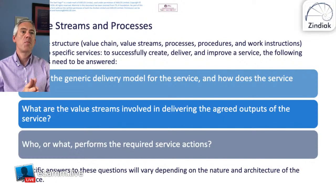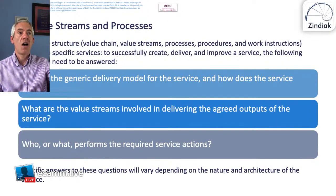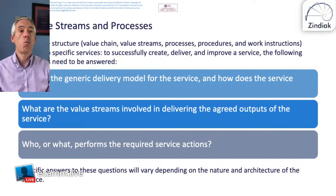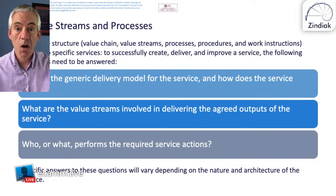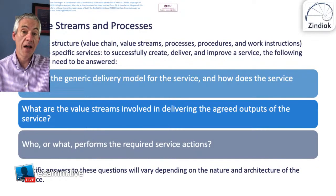So the same structure, value chain, value streams, process, procedures and work instructions applies to specific services. As we said, we can have lots of different services, and we would look at that same abstraction for each one to try and improve the service and make it as efficient and as effective as we can. We're looking at what the generic delivery model is. So the generic delivery model is kind of what we do most of the time, 80%, the old Pareto principle, the 80-20 rule. What do we do 80% of the time? Let's make sure we've got a generic delivery model for that.